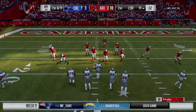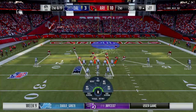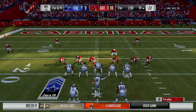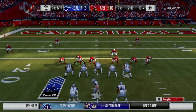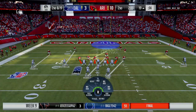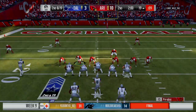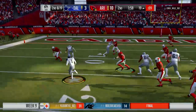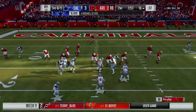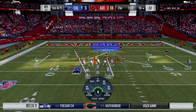And they need to work to at least get some of this yardage back after the sack. 2nd and 19. They'll give it to him up the middle. And they'll get him down right around the 16. It's a pickup of 3, but still a little work to do on 3rd and goal. The Cowboys looking to get going again in a hurry.